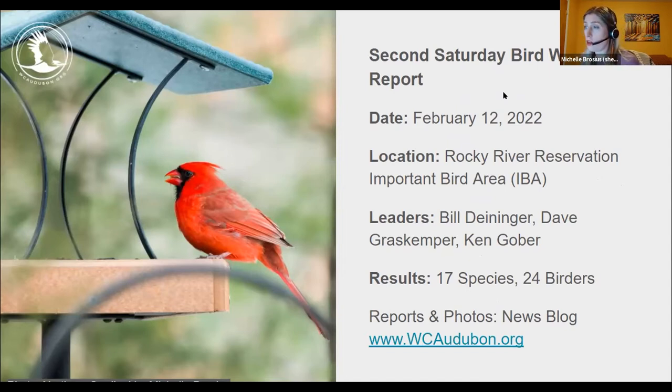We tried to walk on the all-purpose trail, but had multiple patches of black ice. We then went to the Nature Center and watched the bird feeders. Highlight was a nice pileated woodpecker. Also, we had 20 mourning doves feeding under the bird feeders. Next slide, please.